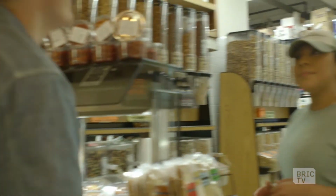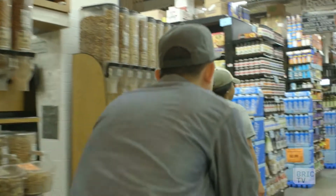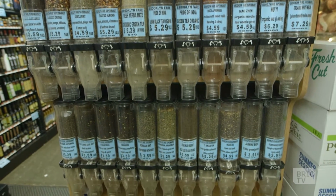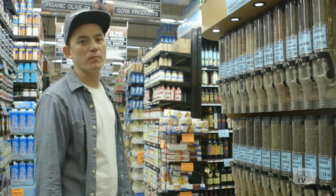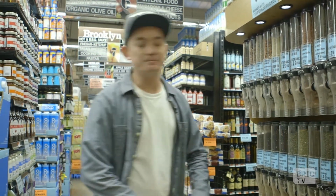Hello. Hi, can you tell me where I can find some loose teas, please? Sure. Oh, awesome, thank you. So Brooklyn Fair has an amazing selection of everything, including their teas as well. It looks like we have over a dozen to choose from. So I'm gonna go with some organic oolong, all right?